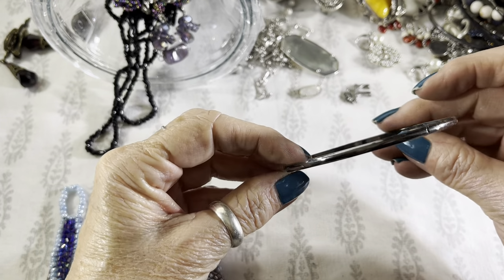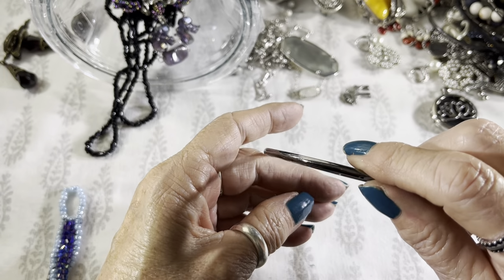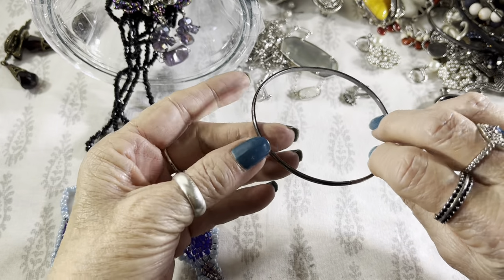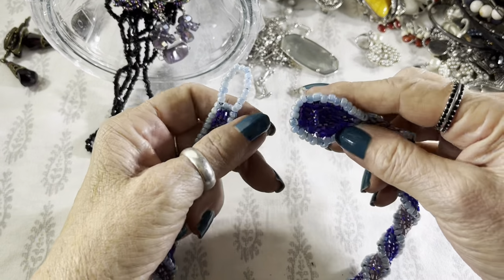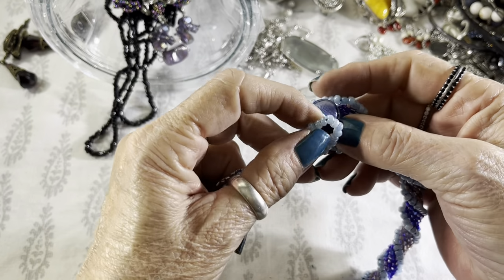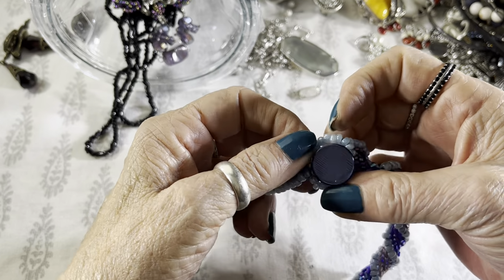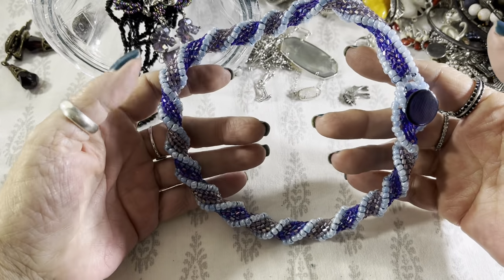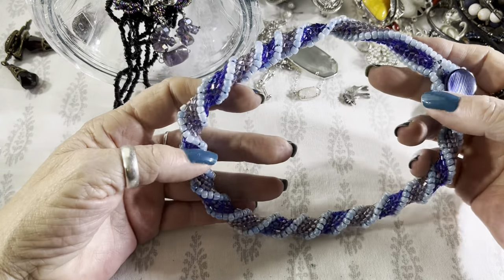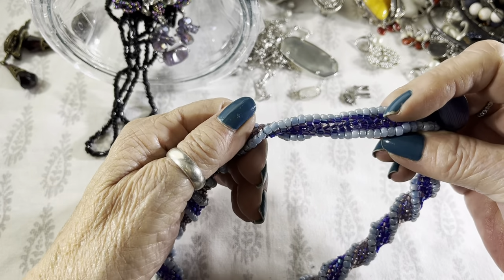A bangle, just like a gunmetal colored bangle. No name or anything. This big thing, somebody made this somewhere. Sparkly. It's just really twisted.